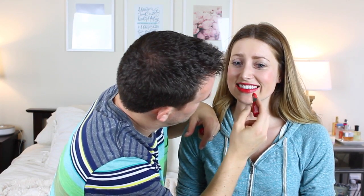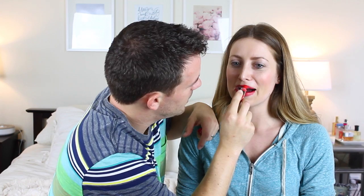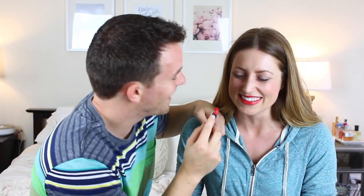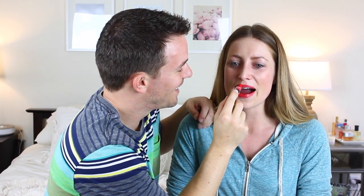Okay. Now, ladies, quick tip to make the lips. Not done. Make the lips. Hey! You want to make the lips look bigger than they actually are, so go up above the lip as well.